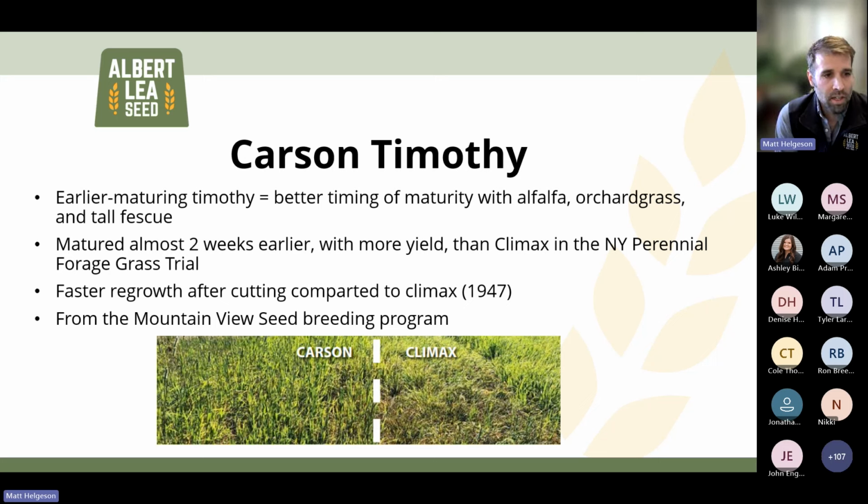So you can see it was about 2 weeks earlier maturing than Climax and had more yield in a New York trial. It also is a better regrowth product here compared to Climax. In the photo, you can see that there's just quite a bit more biomass after regrowth with the Carson. So excited about Carson Timothy.